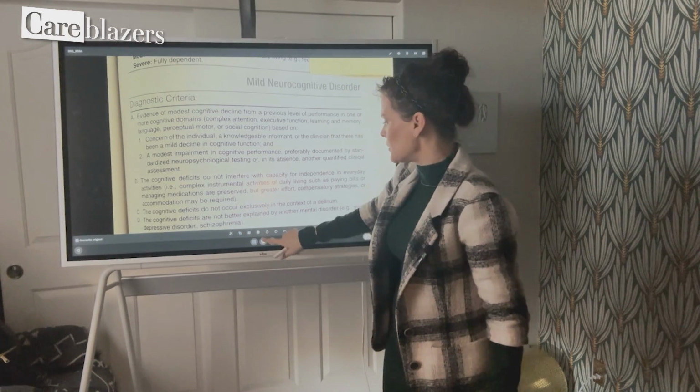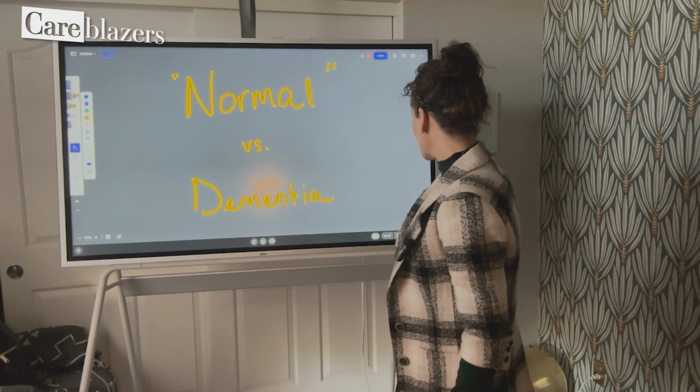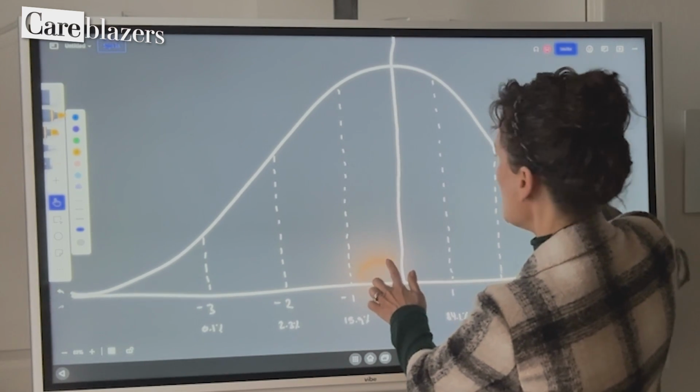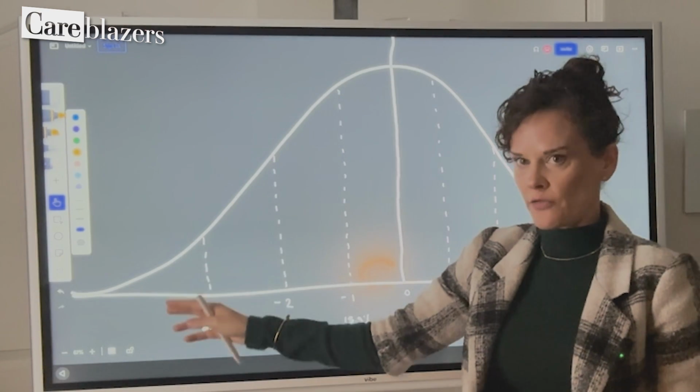That's what we are going to get into. So when we talk about what is normal in dementia and what is not, this is called, I drew this, so please, it's not perfect, but this is the bell curve. This is the normal distribution of scores.